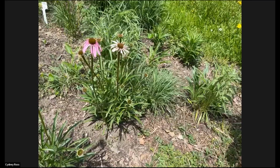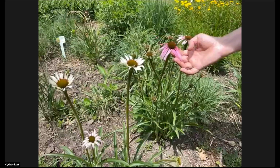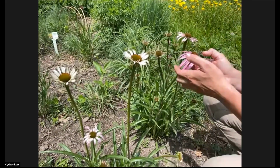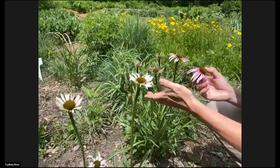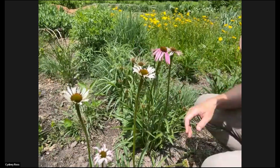Oh, look at this. The first coneflowers of the season. Oh my goodness. This is Glade Coneflower, Echinacea simulata. And I love pairing this with the Lanceleaf Coreopsis because you can see they bloom around the same time.